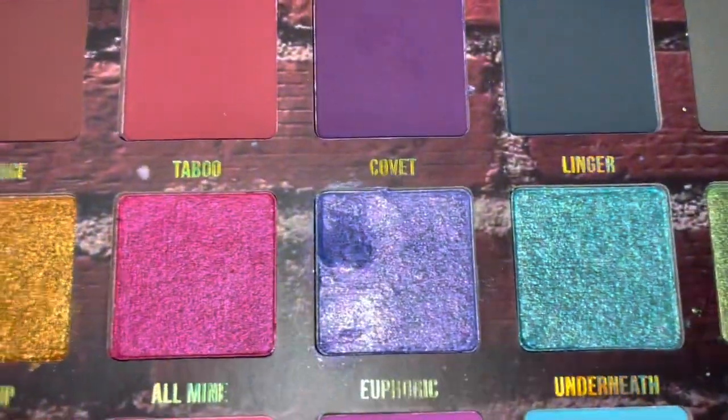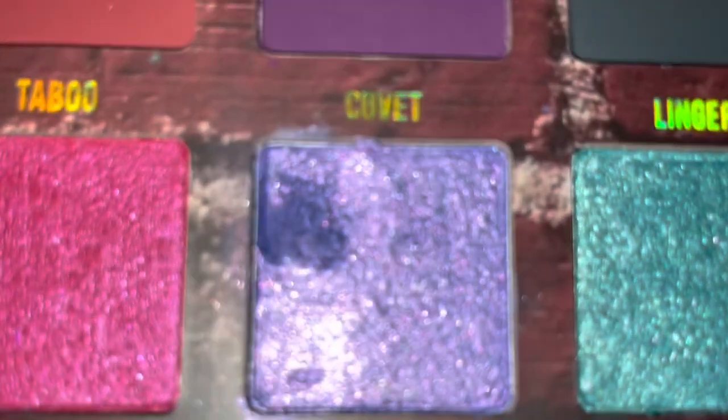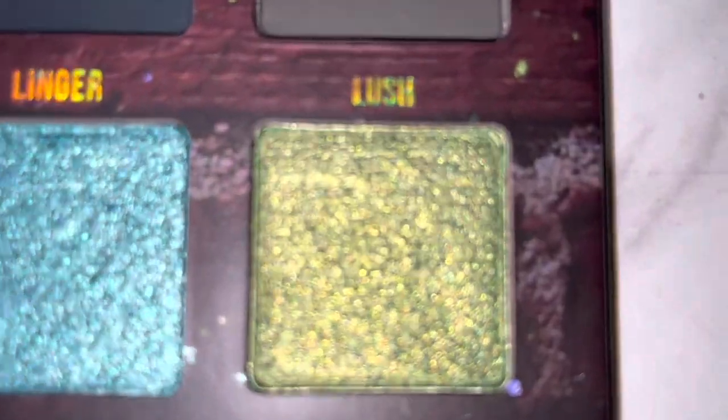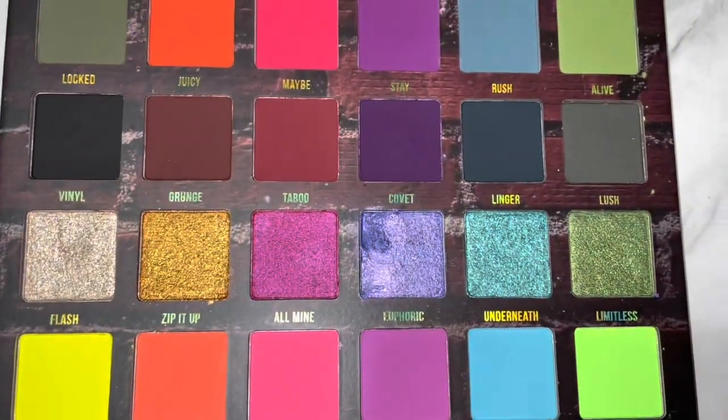I really like them. The shade Euphoric is my favorite, which unfortunately we had a loss. It was gashed and then I lost lots of product. It's fine. But this is what I used on the lid. It's this really pretty purpley blue periwinkle sort of duochrome shade. It has pink in it. It's really, really pretty. The teal is a teal with lots of pretty shimmer through it, and the green is my type of goldy greenish, beautiful type of thing. So I'm really enjoying the shimmers.